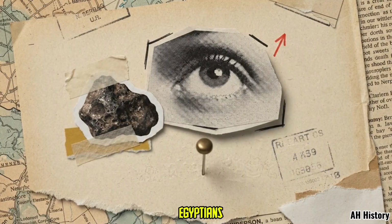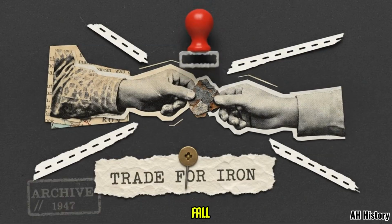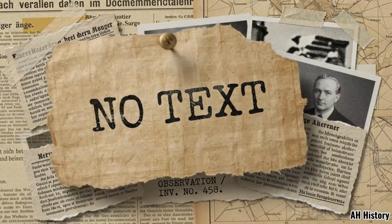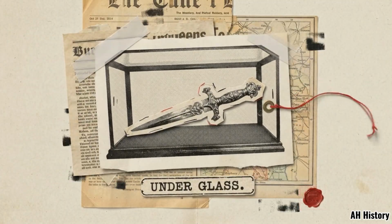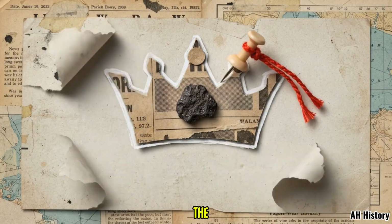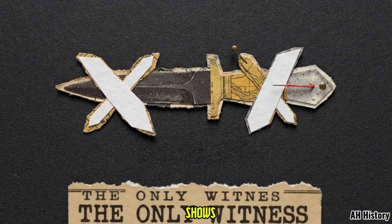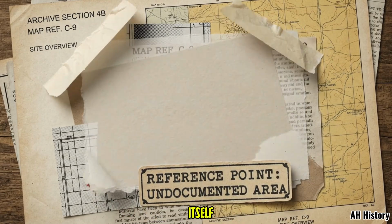How did the ancient Egyptians acquire the meteorite? Did they see the fall? Did they trade for the iron? Were meteorite fragments reserved for royalty? The Dagger offers no answers. No ancient text records the event. No drawing shows the object being made. The only witness is the metal itself.